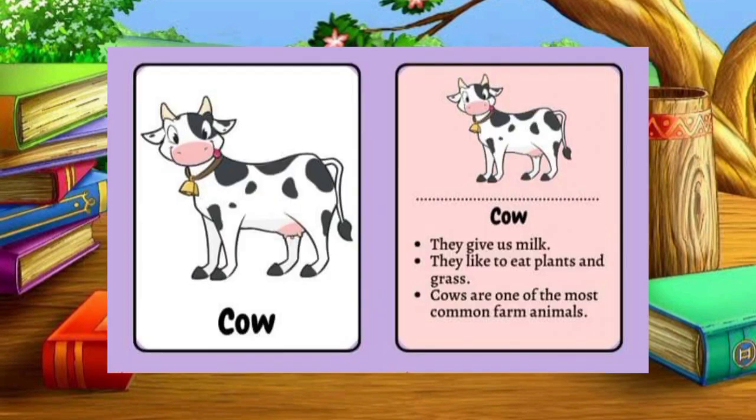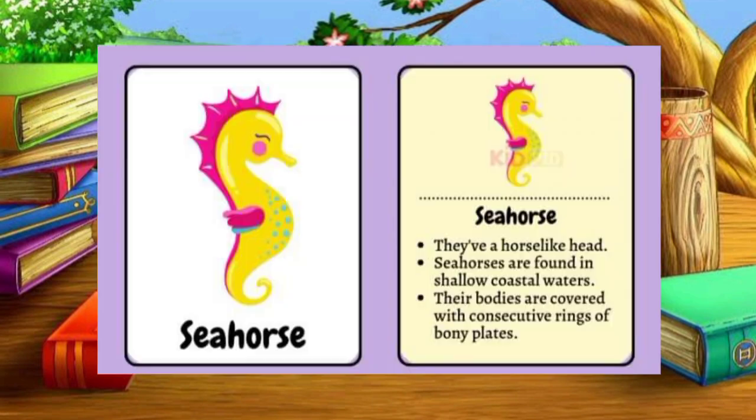Cow. They give us milk. They like to eat plants and grass. Cows are one of the most common farm animals.